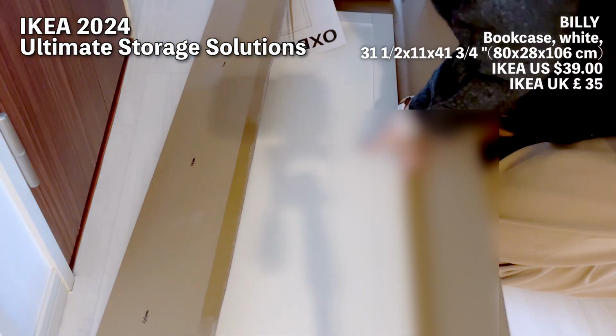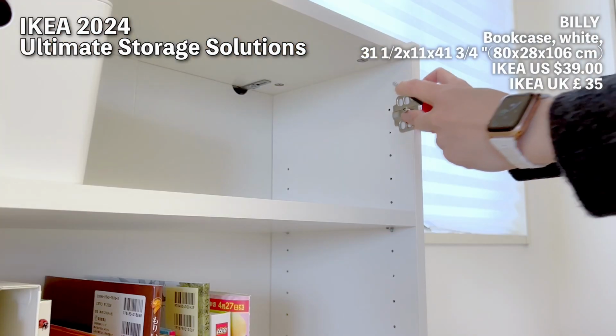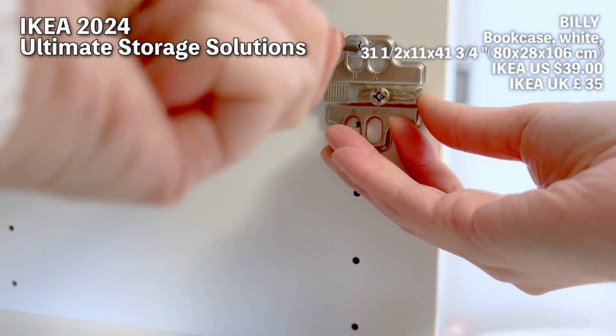Billy doors come with all necessary hardware. Installing doors on Billy is easy, I think. Just screwing them in.